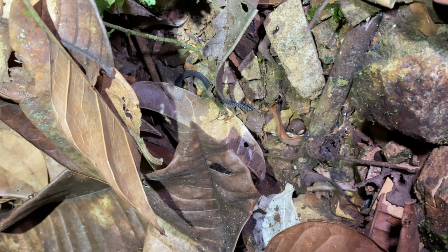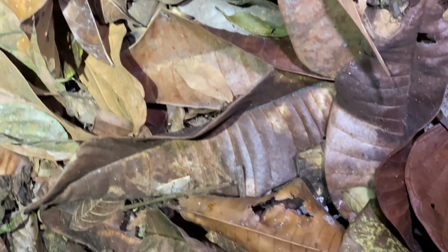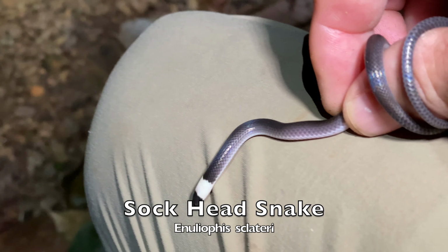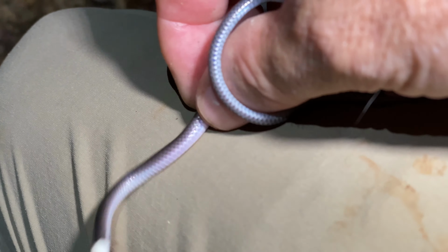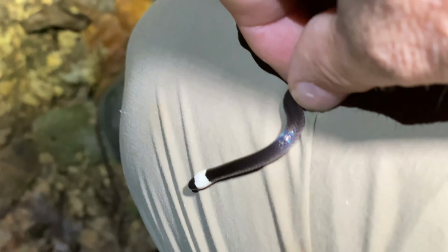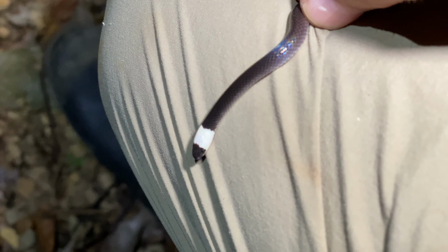Can you see that little snake tail right there going away? I don't know what it is, but we're going to have to scrape through some of this and see. I think it's the sockhead snake. Another wiggly little guy. Their tails will break, so I'm trying to be real careful with it. There we go.